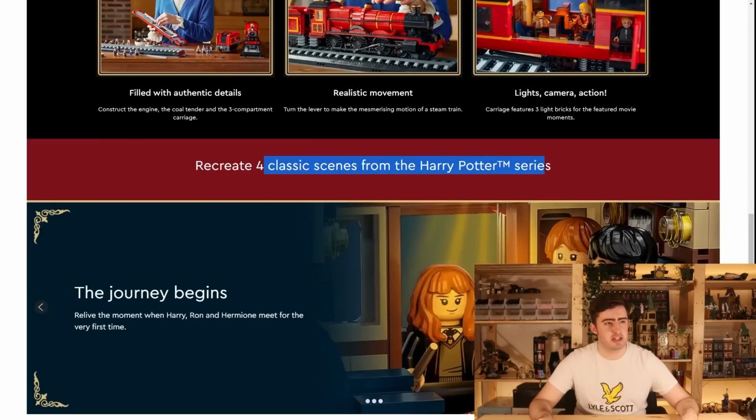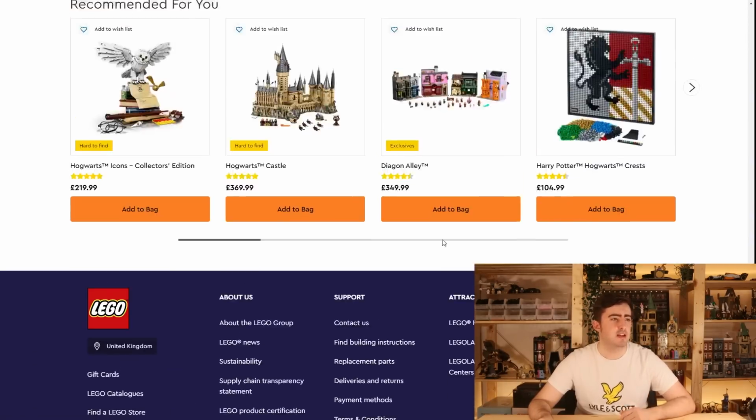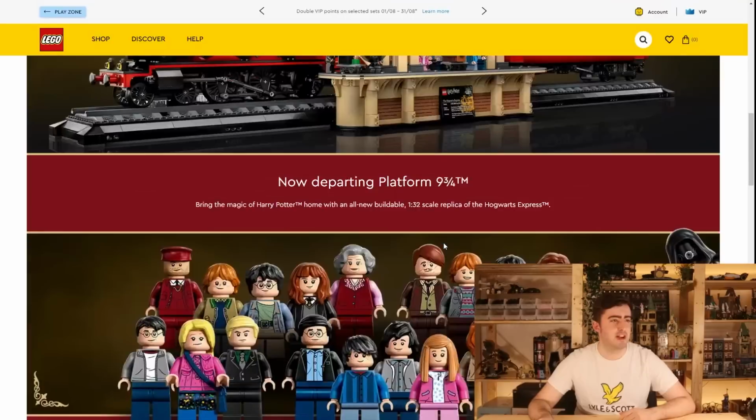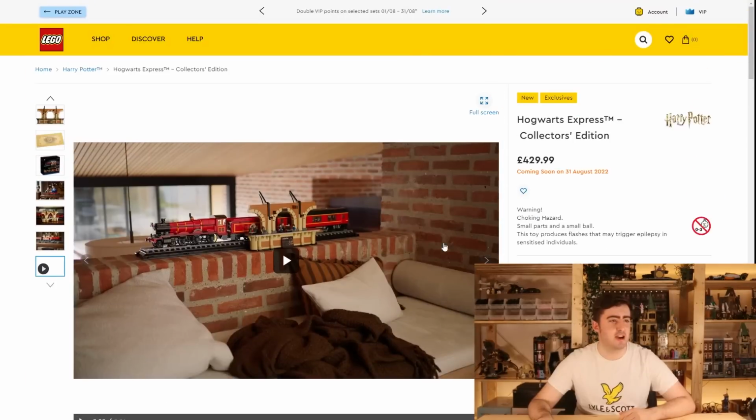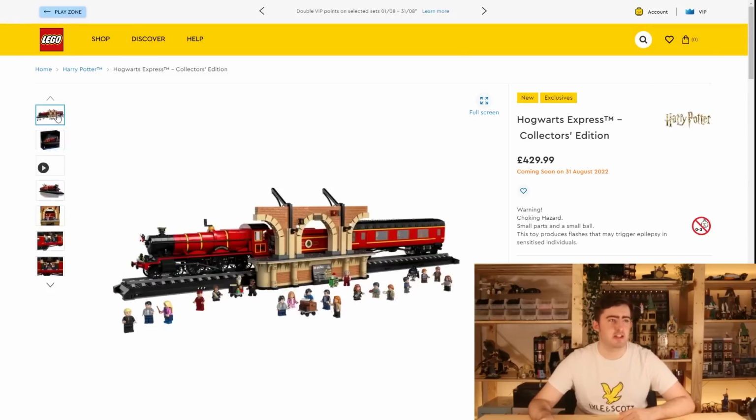Recreate four classic scenes in Harry Potter. Obviously, you've got the three compartments and the one on the platform 9 3/4. So that's it. That's absolutely fantastic. I am so happy about this set. It's not perfect. Obviously the colour is wrong and the scale might be a little bit too big, but I don't care. I love this set. I'm buying this day one and I can't wait to build it with you guys and share that experience.